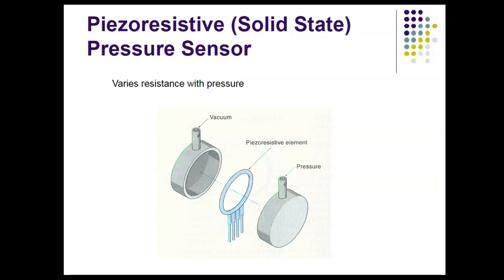We have what we call a piezoelectric. Piezoelectric. You ever run into those? Anybody got a little cigarette lighter you can click that doesn't have the flint in there? It generates that spark. That's a piezoelectric crystal that it's striking. Which is pretty cool.